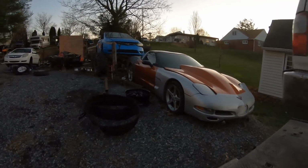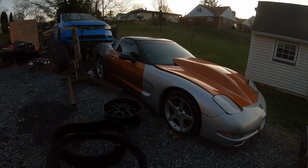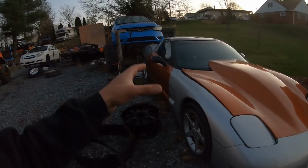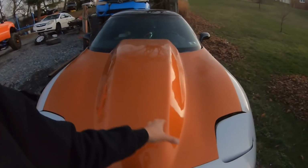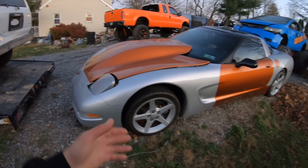The C5 Corvette, those are the two tires that we blew on the ramp truck. If you didn't see that video, definitely go check it out. But the Corvette here, this is the C5 Corvette. Obviously this is what created the channel. This is basically what started me on my path down the YouTube world, and we've got it back.